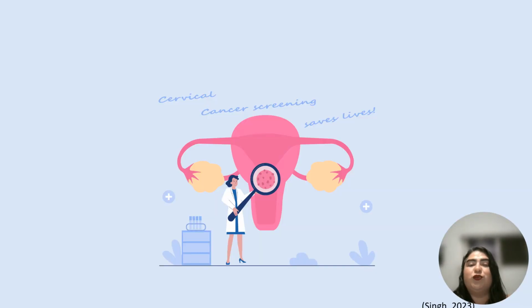Pap smears are a crucial tool in detecting HPV and cervical cancer early, which can save lives. We have discussed what pap smears are, why they are important, and how often women should get them. By getting regular pap smears, women can take control of their reproductive health and reduce their risk of developing cervical cancer.